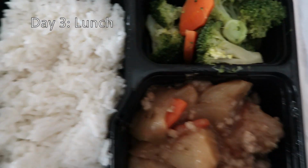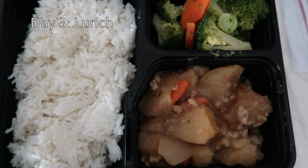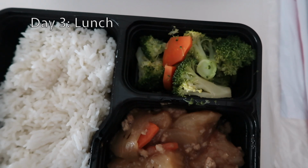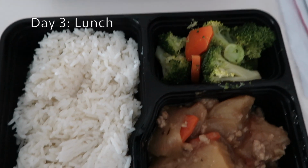I feel like they cook the vegetables in some kind of stock, but I feel like it would be so much better if they just boiled it with plain water. It kind of makes the veggies a little bit heavy and oily, and I'm not so sure if I'm such a fan of that.